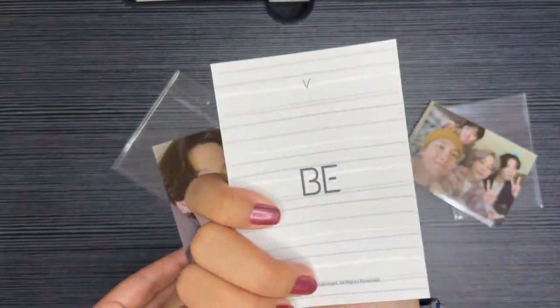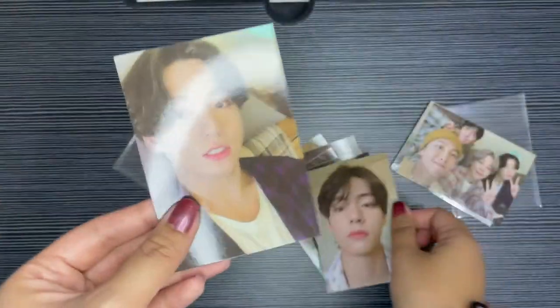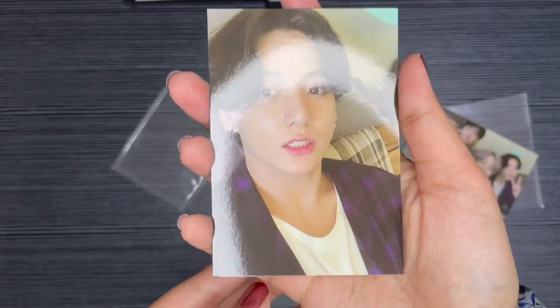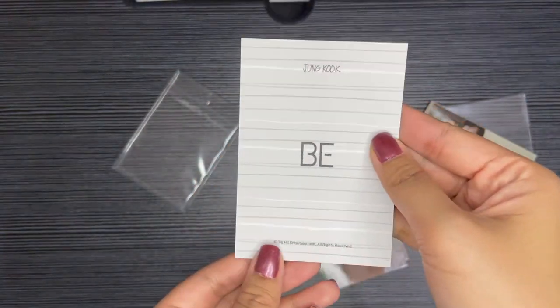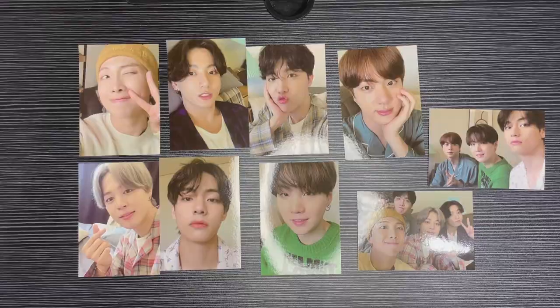Taehyung. Wow, 잘생긴. And of course, Jungkook, cookie. Ta-da! So these are the free photo cards from the B Echo bag and the pajamas.